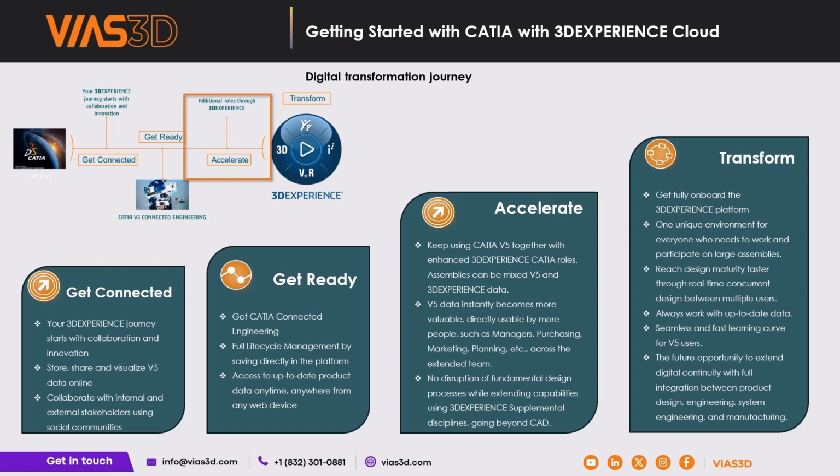So now let's take a deeper look at how we expand V5's capabilities in this accelerate step. Today we're focusing on continuing to use the V5 data from the previous get ready and get connected steps while expanding its use organization wide, allowing other stakeholders to leverage the roles so that they can fully utilize all the data that is necessary for them. We are no longer just talking about managing this data within the platform. We're talking about making this data work for the entire organization.